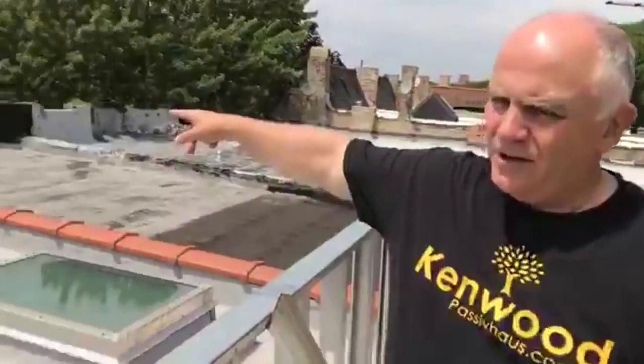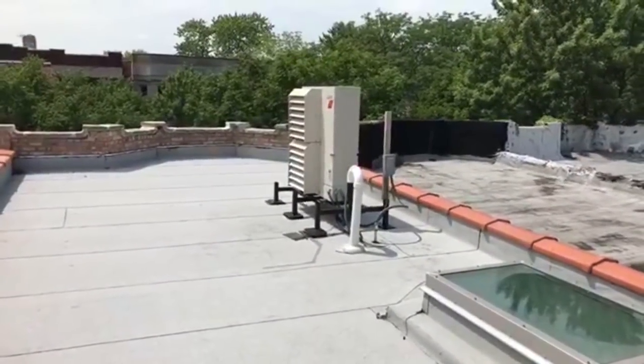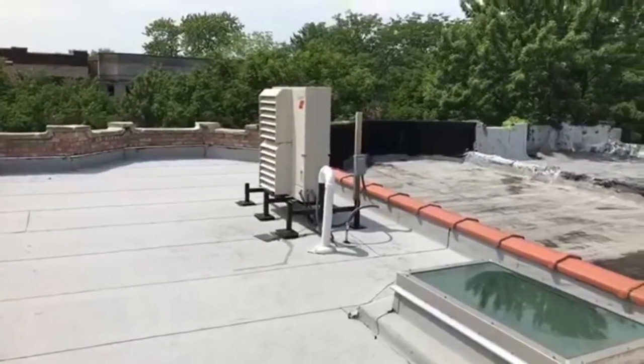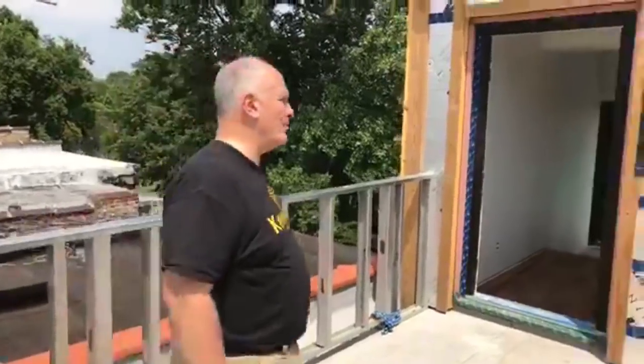That right there is the Mitsubishi air-to-air heat pump inverter. We have 7 zones of air-to-air heat pump heating and cooling. Our system consists of the Mitsubishi air-to-air heat pump solution. So far it's wonderful. Very simple, very easy to install. No ducts? No ductwork. Hate ductwork. Big problem.